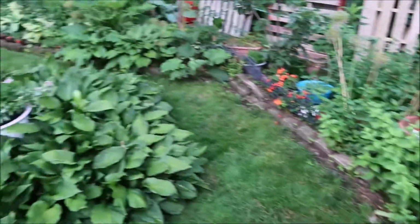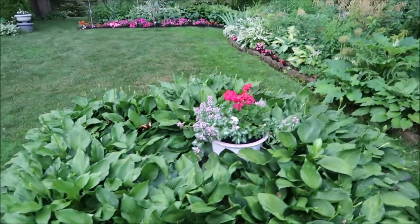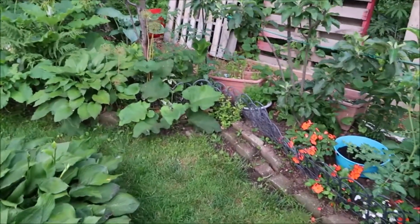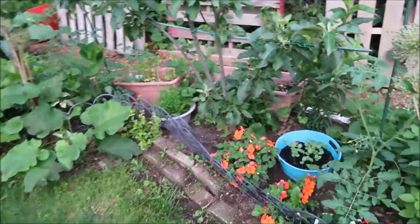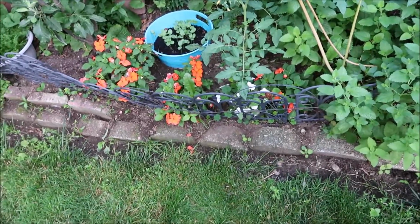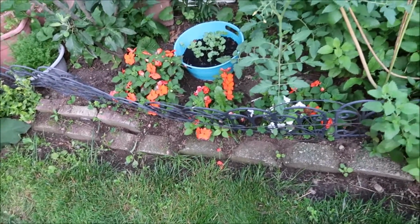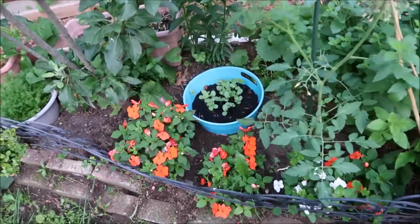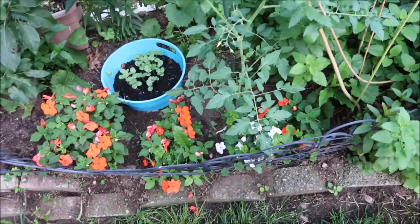You know, with the impatiens, it just adds color to the garden. And I think that is the plant of choice because of my husband, of course. But they look so healthy here. Impatiens are good for pots as well as in ground.